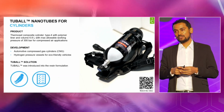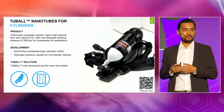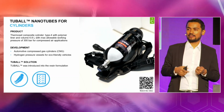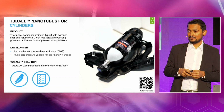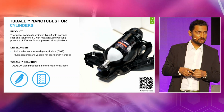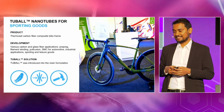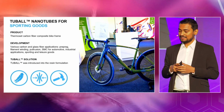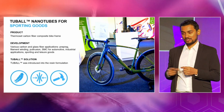Some of the cases for nanotubes inside cylinders. For example, you can see this on our booth. This is a safer cylinder which is used by firemen. This is in its class one of the lightest cylinders. This has been possible by using nanotubes inside the polymer matrix. An interesting case is for these bikes where the impact strength of the frame is increased. This is a carbon fiber epoxy composite.